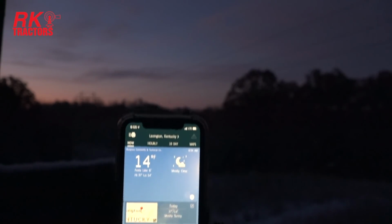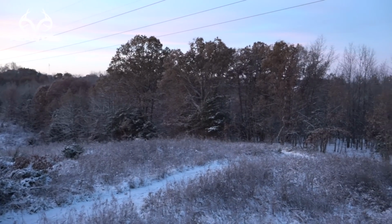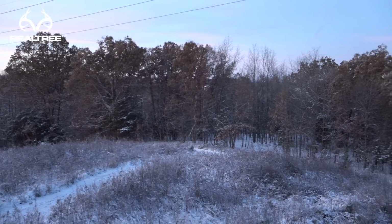Well, down here in north central Kentucky, this morning it was about 14 degrees. We've been down here, got openers on Saturday. I believe today's Wednesday. Sitting in an old shack here that the former landowner put up, but it gives us a good vantage point of this power line here, so it's a pretty good spot. You can see quite a bit. Been tough hunting a little bit, seen a few does this morning, but that's about it.